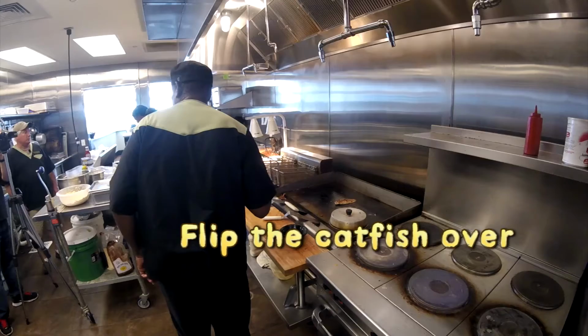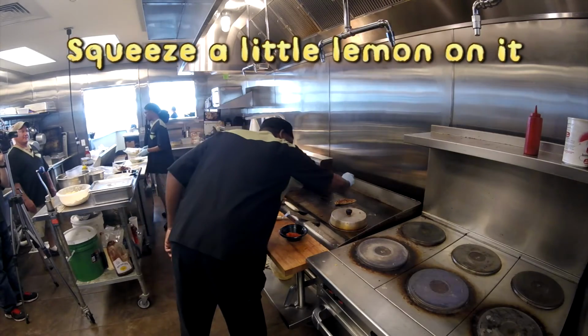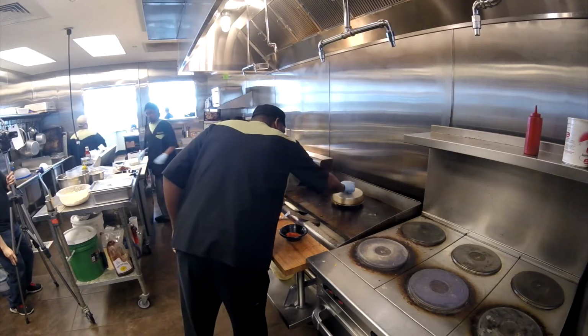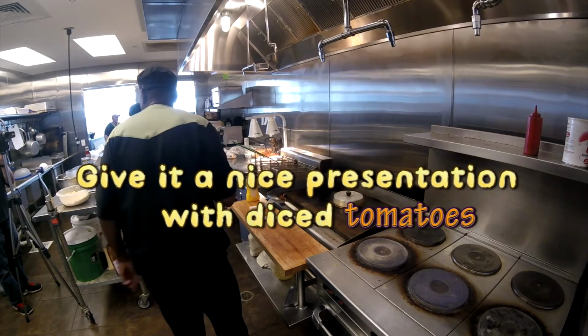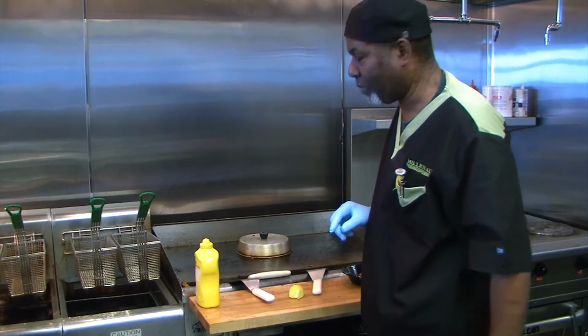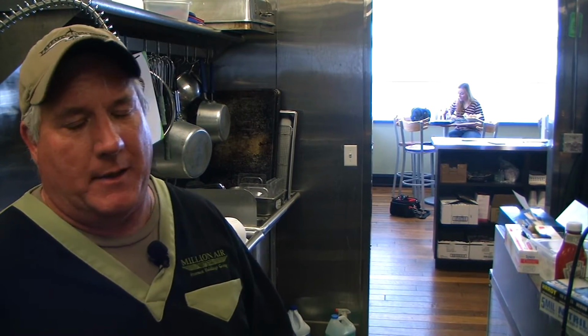All right. You have to flip the catfish over. We're gonna squeeze a little lemon on it. Give it a little zest to it. Cover it back up. And cook on the other side for a few minutes. And we're gonna put some diced tomatoes on top of it also. Give it a nice presentation, make it pop. All right. Give it a little color to it. I'd say between all of us, there's probably at least 50, 60 years of cooking experience.